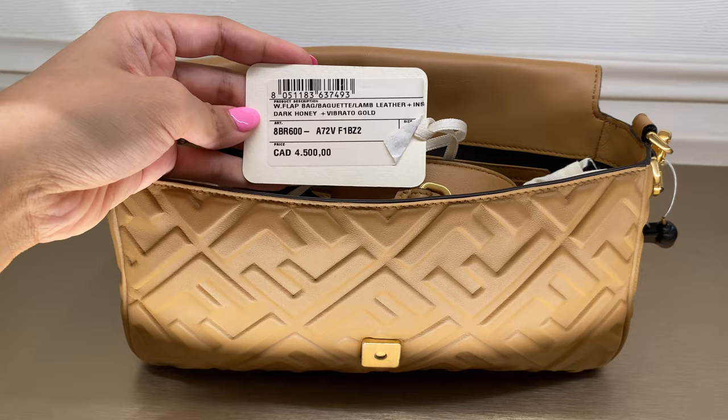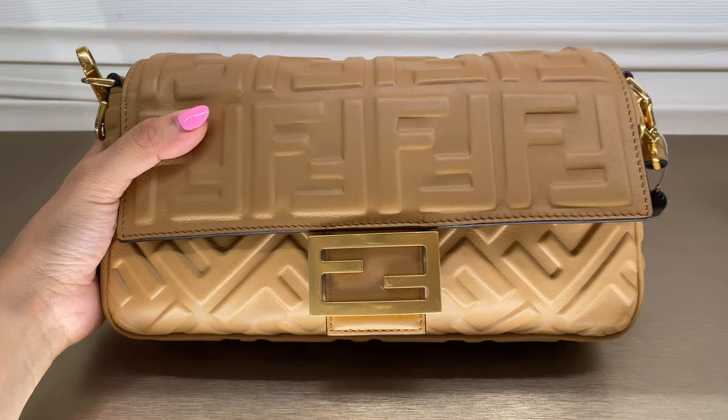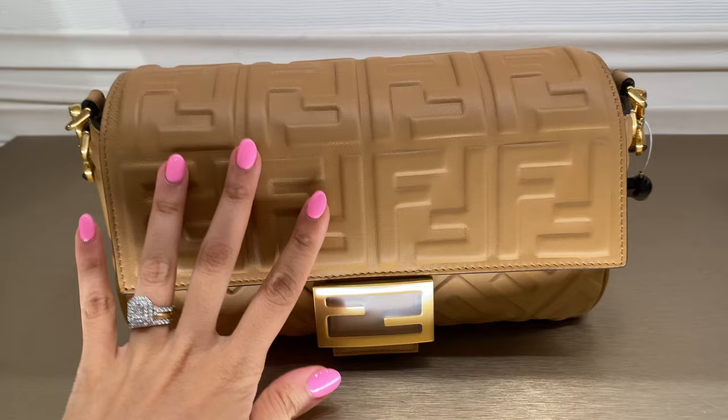For those of you that own a Fendi baguette, do you guys think the style is here to stay? I personally think it's going to be a staple, kind of like the Chanel classic flap. It's not quite the classic flap of Fendi, since I guess they do have the peekaboo, but I think it's pretty much up there amongst Fendi's classic styles.